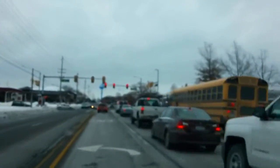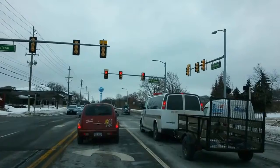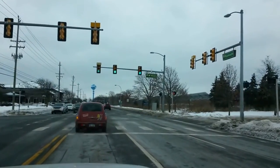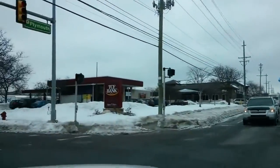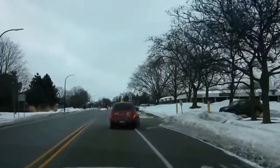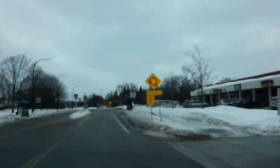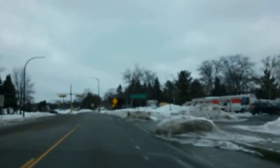Approaching Nixon, we will be making a left turn. Making the left turn at Nixon, we will be approaching Plymouth Mall. Again, this is a time point at the bus stop here. Right here. Going to continue to the roundabout.